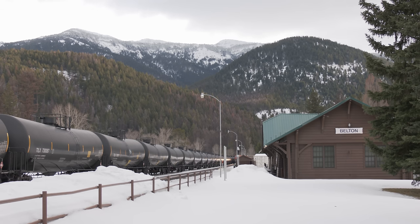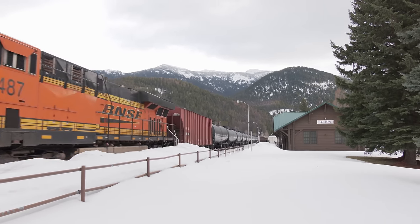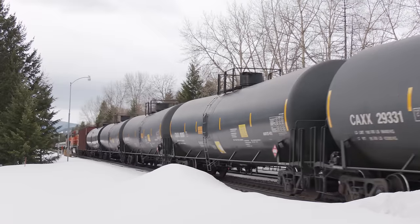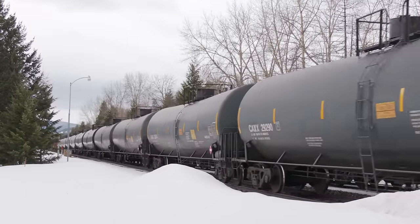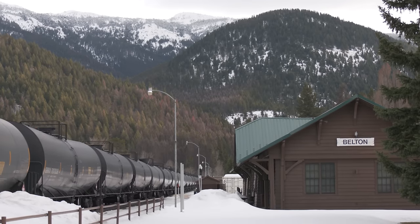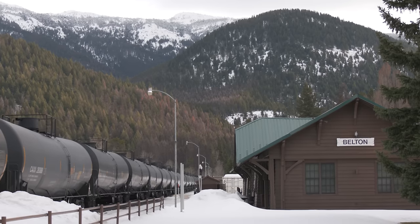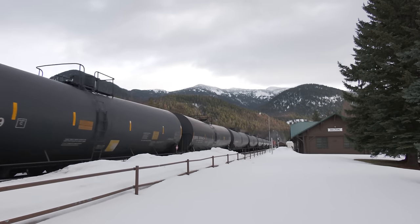BNSF 8089 West leads a loaded crude oil train out of North Dakota through Belton. Crude oil trains make a daily appearance on the High Line subdivision. During our visit in February and March of 2021, we usually encountered two in each direction each day.